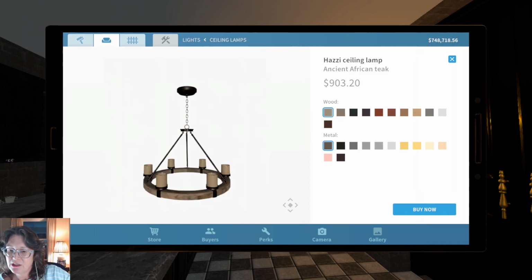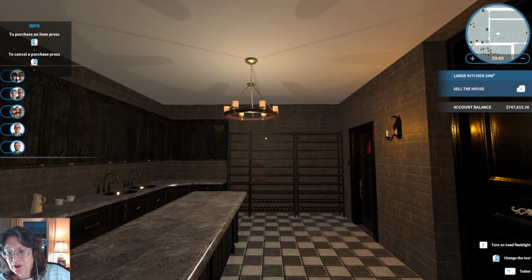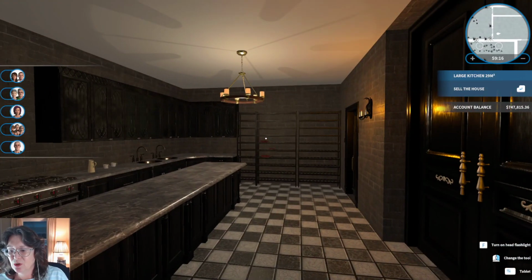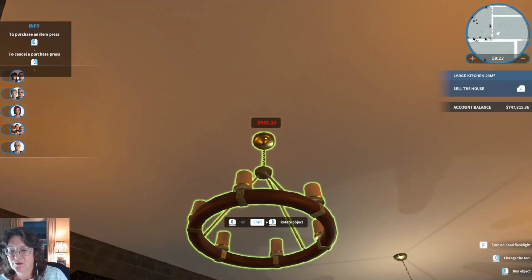This actually is a pretty good option, come to think of it. So if I did Brazil nut and golden, then I think that's actually a decent option. I mean, the flickering candles obviously are a little more atmospheric, but you can only put just so many of them up. That's the problem. And certain rooms like this, I think, kind of need more light.